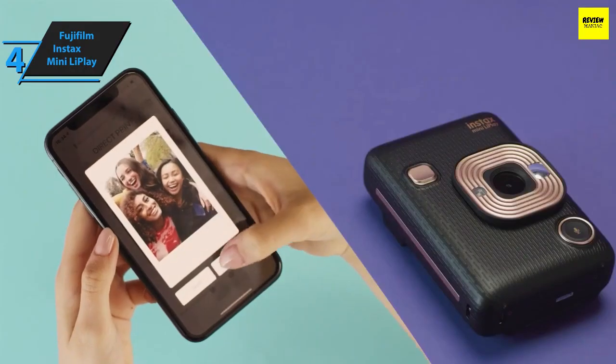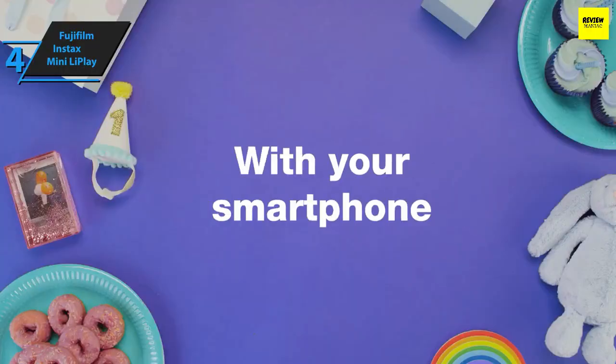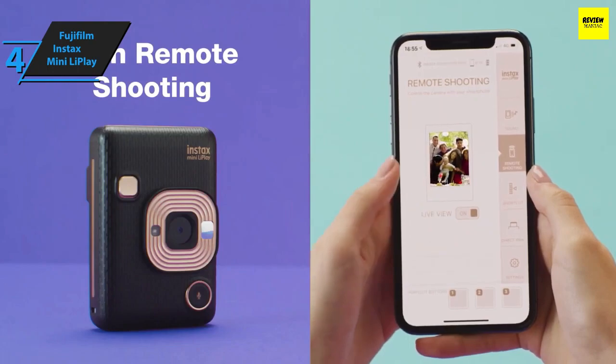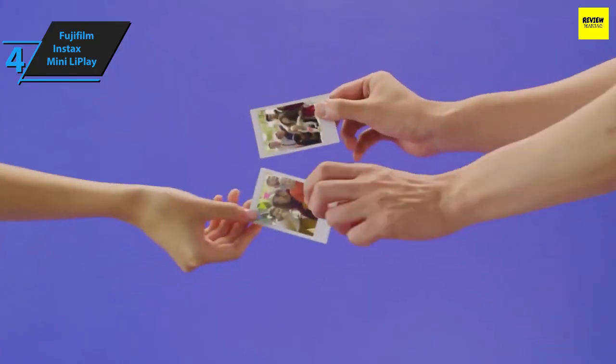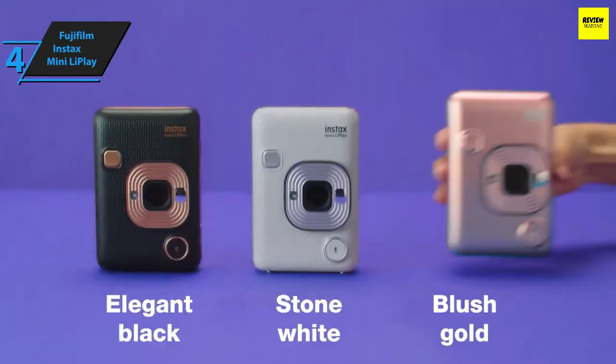The app will enable you to print photos from your smartphone's gallery with its specified number of megapixels, enough to print 1.8 by 2.4 inches. The image quality retains the classic instant film appearance while still giving decent results, making it a fantastic device. Thumbs up, that's for sure.